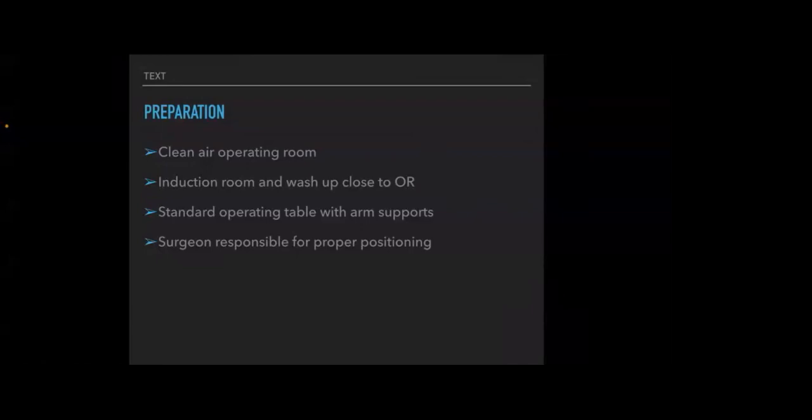So temperature also should be well below the room temperature. It should be around 18 to 22 degrees, so that chances of contamination are very less. We need a standard operating table with arm supports.